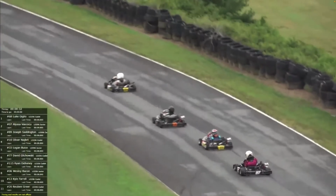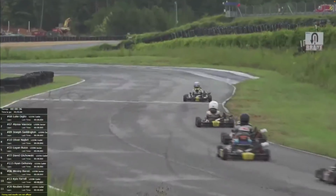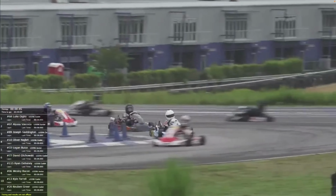the track has dried off some, not that much sliding compared to what we saw before. It looks like they have all moved back to racing slicks there. So probably still going to try to avoid the rumble strips a little bit, but as far as the racing line goes, it seems to be dried off. So this will be good for the speed of these drivers.